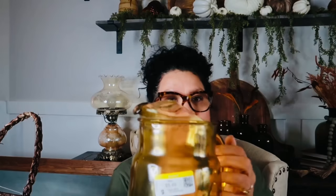And then I bought this for my daughter. She's been wanting one like mine. This almost looks like mine, just a little bit darker. This was $5.49, from Goodwill. This I picked up today when we went. So yeah, we picked up this one.